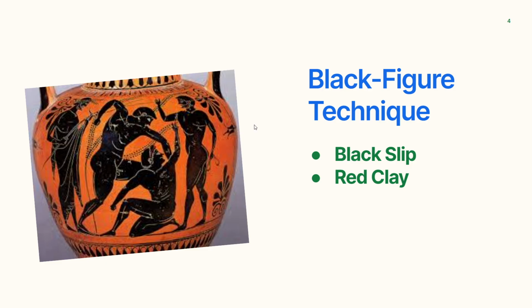So getting into the first technique, we have black figure technique. So in black figure technique, artists painted figures using a liquid clay called slip. This slip was created by mixing black clay with water and using it to paint on the vessel. And after firing, the figures appeared black against the reddish clay background. An artist would then scratch details into the black areas, which made the images stand out clearly.